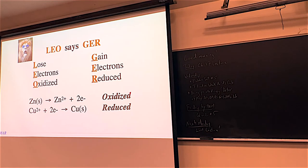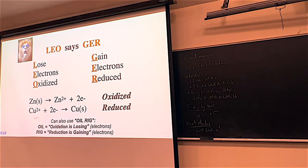But I'm going to stick with a mostly true chemistry interpretation of how oxidizing and reduction means. You might have seen the oil rig acronym, which is fine too. Oxidation is losing, reduction is gaining. I personally don't care for that one as much as my cool lion, but you can use whatever you want. Just remember that oxidizing is losing electrons, reduction is gaining the electrons, and you always look at the reactant to figure it out. You don't look at the products. Any questions?